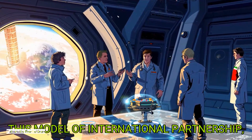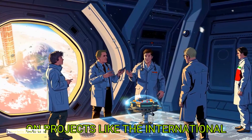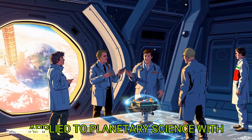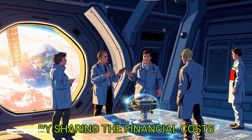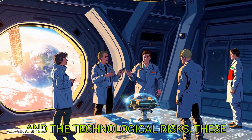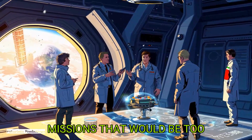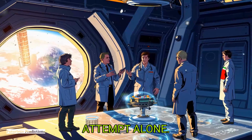This model of international partnership, perfected through decades of cooperation on projects like the International Space Station, is now being applied to planetary science with spectacular ambition. By sharing the financial costs and the technological risks, these agencies are able to pursue missions that would be too expensive or too complex for any one of them to attempt alone.